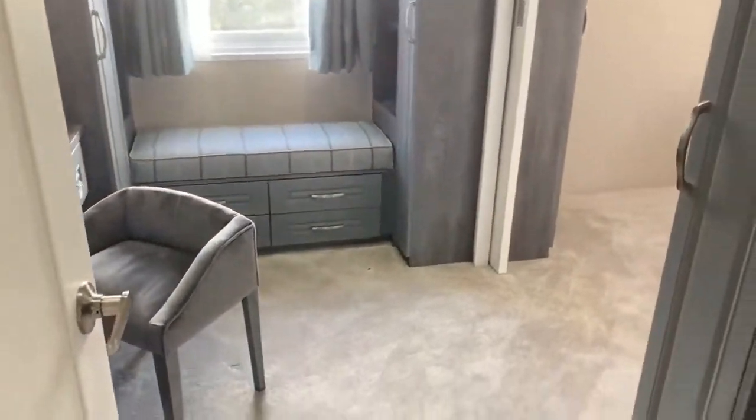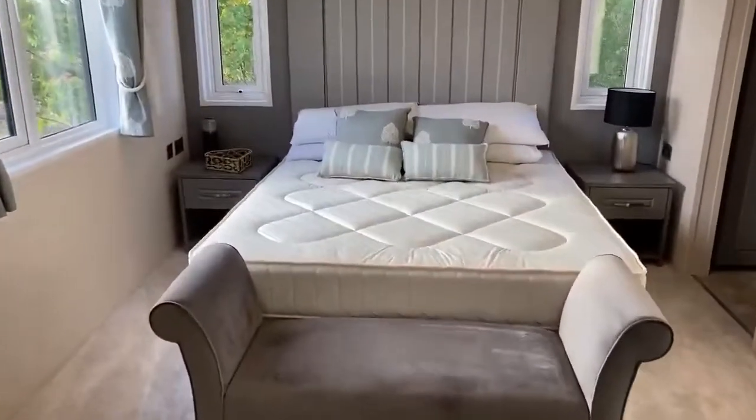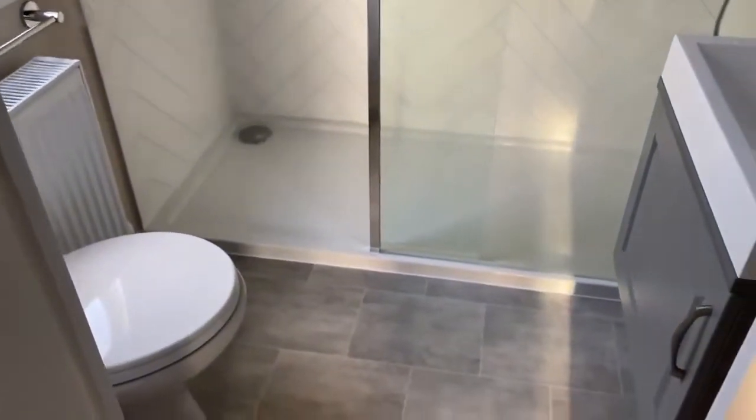Now, my personal favourite bit, the walk-in dressing room area, which does have closed off doors that you can close off as you go into the master bedroom, which wraps round to the right, where you've got more wardrobe space, and then walks you through into the ensuite bathroom, which again has a large walk-in shower.